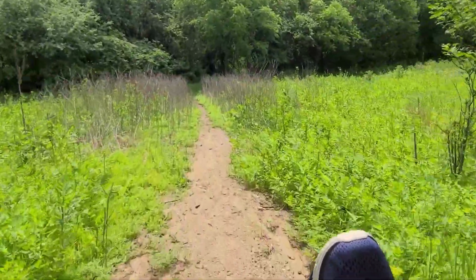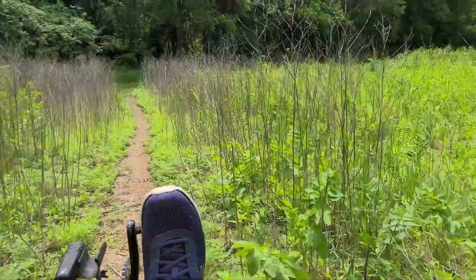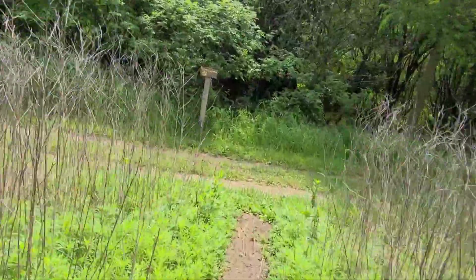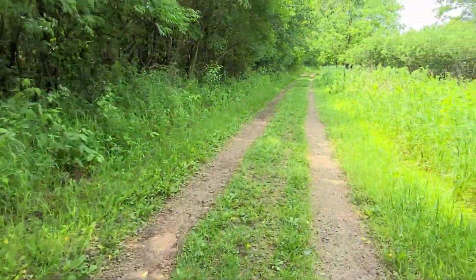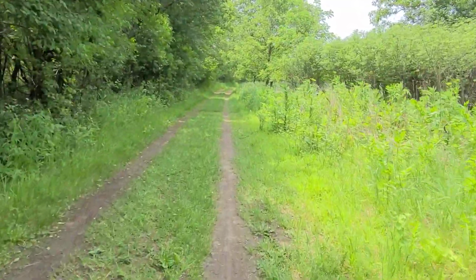My old weeds from last year took over here. I'm gonna be widening it a little bit here with the wheels. There we go. Yeah, time to do it. Alright, then it goes into a double single track. What's that called?